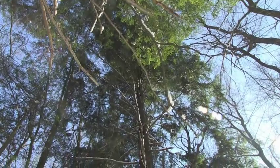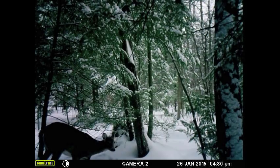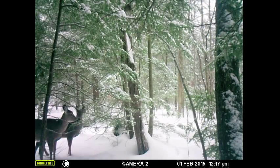The hemlock canopy provides that cool shade in the summer and also shelter during heavy snowfall. If you walk through, you'll see deer bedded down underneath hemlock, or turkey. It provides that shelter as well as food, and it's a real necessity in many of our areas.